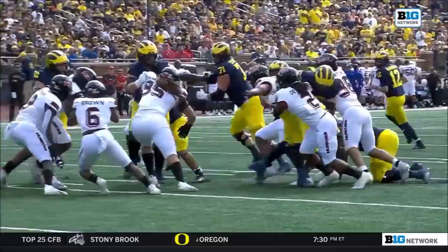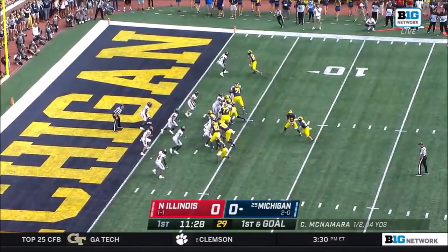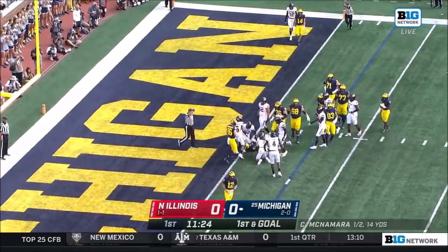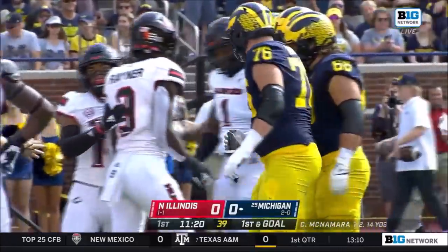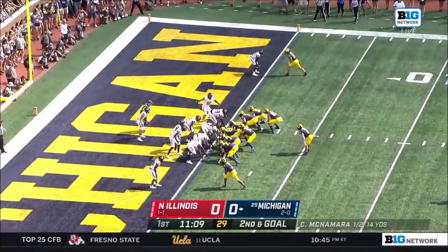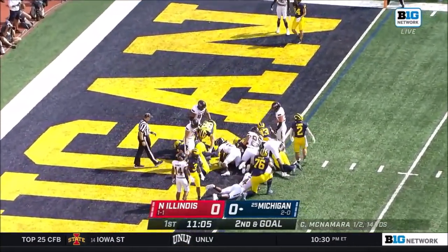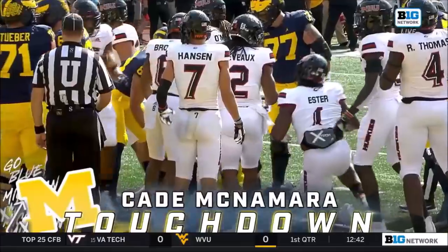See, he has great vision, great patience. And his lateral quickness, Brandon, is what makes him so special. Another handoff to him, fighting. And even though he's not the Thunder, they say he's one of the best guys in the weight room pound for pound. He almost got in there. See if they give it back to him on second and goal. No, McNamara sneaking, no problem. Behind that big offensive line, Cade McNamara pushes in for the touchdown.